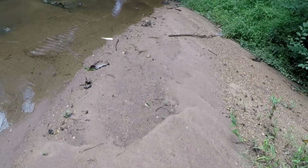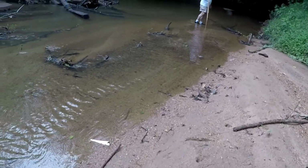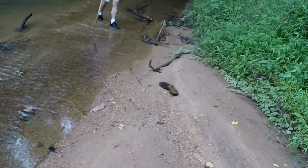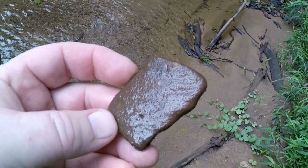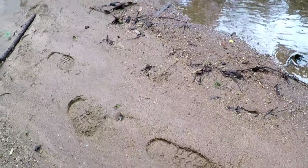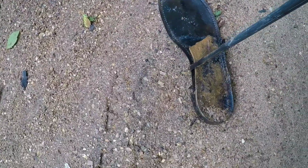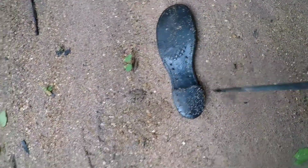This piece I'm pretty sure is native, because the outside's got the rough lines on it. Yeah, see, that's the outside. Yep. So I'm pretty sure this one is native. So that's awesome. Yeah, that's a classic right there. Oh, they got some use out of it. They wore it flat.